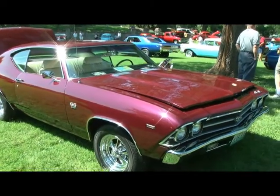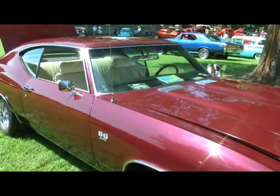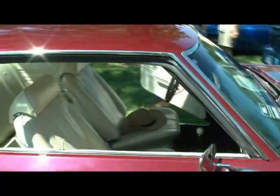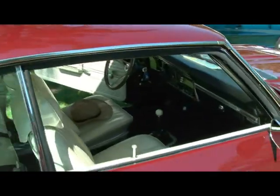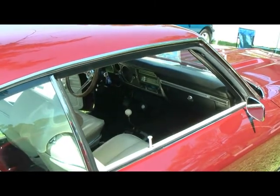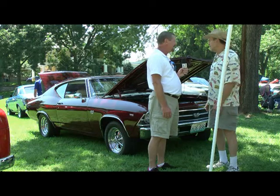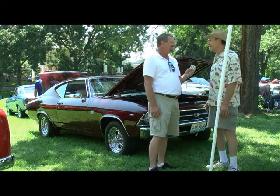So what possessed you to get this particular car? Is this something that you had when you were young? No, I just like the muscle cars. This was just one you wanted? Yeah. All right. Well, it's a beautiful car. I took a look at it earlier, looked through the inside and everything, and it is a beautiful car. Yeah, it is. I really enjoy it.